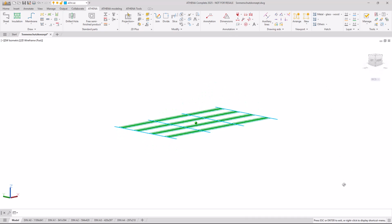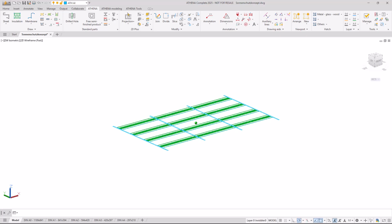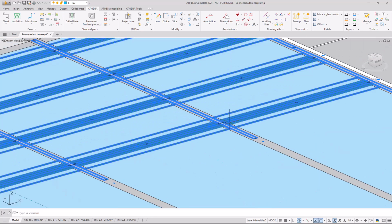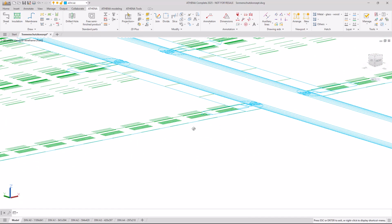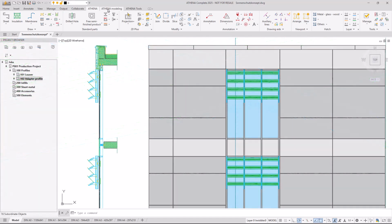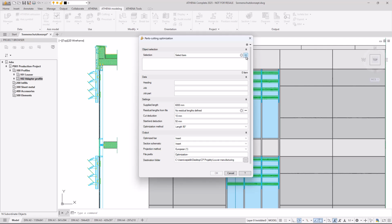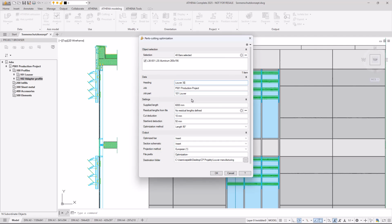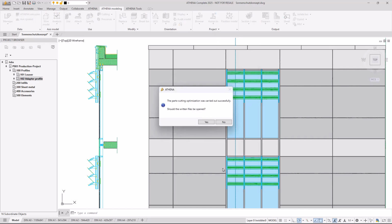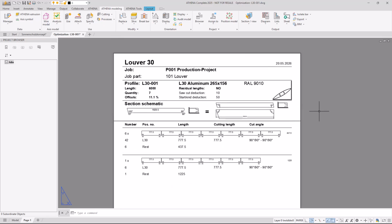The profiles created in ATHENA can be evaluated specifically and prepared for cutting. This is not only about capturing individual profile lengths, but about bringing existing components together in a structured way. Especially for louvers with recurring lengths, cut optimization helps use material more efficiently and reduce the effort required in work preparation. The results can be output separately. This creates an overview of which profiles are required, which lengths occur, and how identical elements can be grouped together.